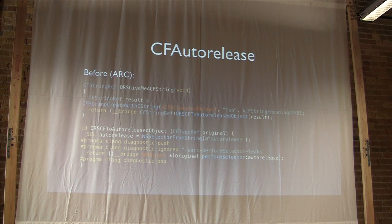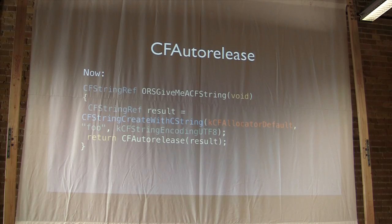With ARC, this code is horrible, but I mean, really, it's horrible. I was just showing you that you've got to do some crazy, stupid workaround that probably won't even work right and will break in a future release. But basically, you can't do it in ARC, not in any reliable, good way. So how do you do it now? Well, all you have to do is just call CFAutorelease. So that's the gem, but it means you can write functions that return CFAutoreleased or autoreleased Core Foundation objects, which is really nice.